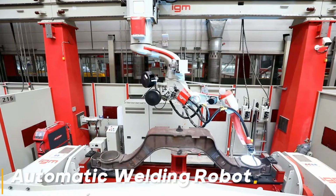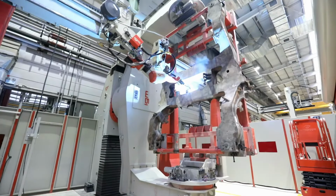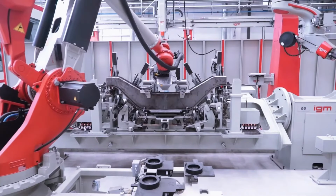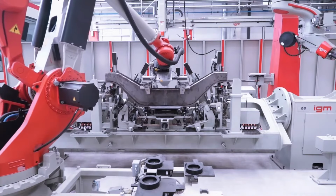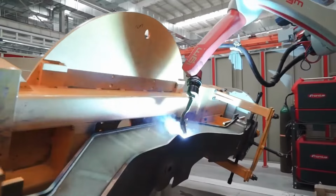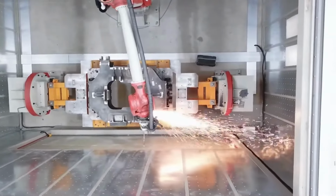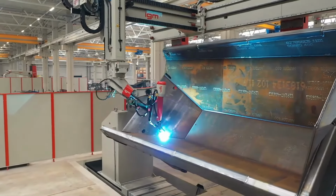Automatic welding machines perform welding operations using a programmable control system. Once the parts to be welded are placed, the machine automatically positions the welding torch and starts the welding process. These machines, which can use various welding techniques such as laser or plasma, provide excellent results on all types of metal. Moreover, thanks to high precision and speed, production processes become incredibly efficient.